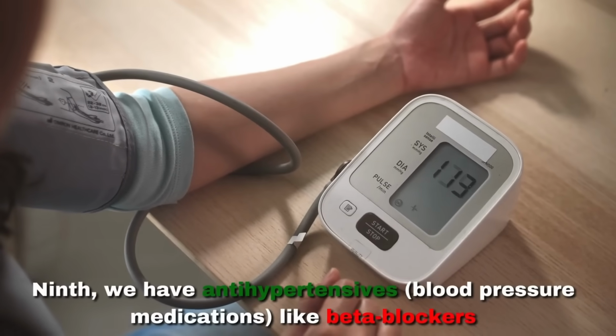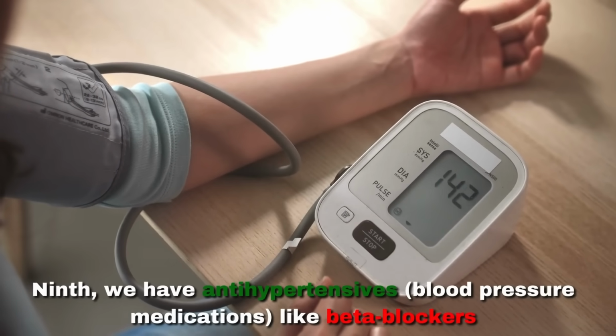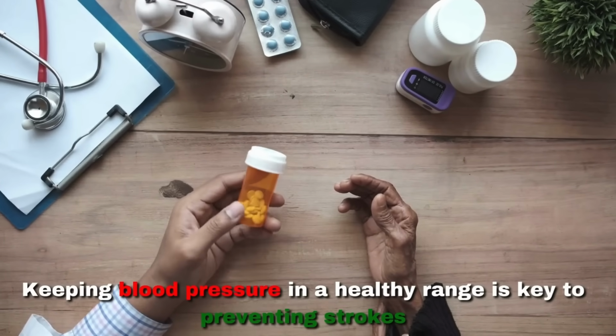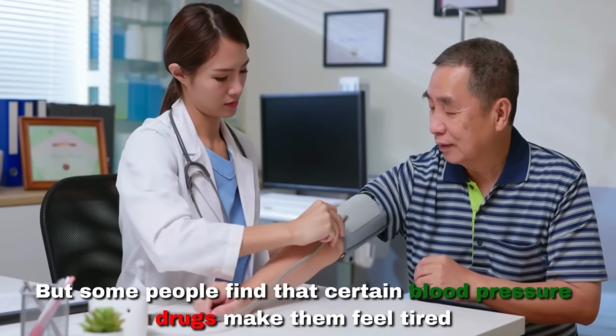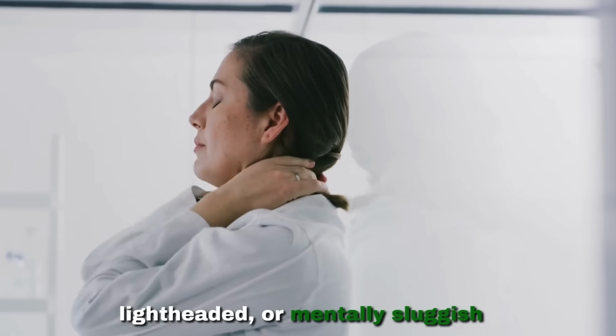Ninth, we have antihypertensives, blood pressure medications like beta blockers. Keeping blood pressure in a healthy range is key to preventing strokes, which can lead to vascular dementia. But some people find that certain blood pressure drugs make them feel tired, lightheaded, or mentally sluggish.